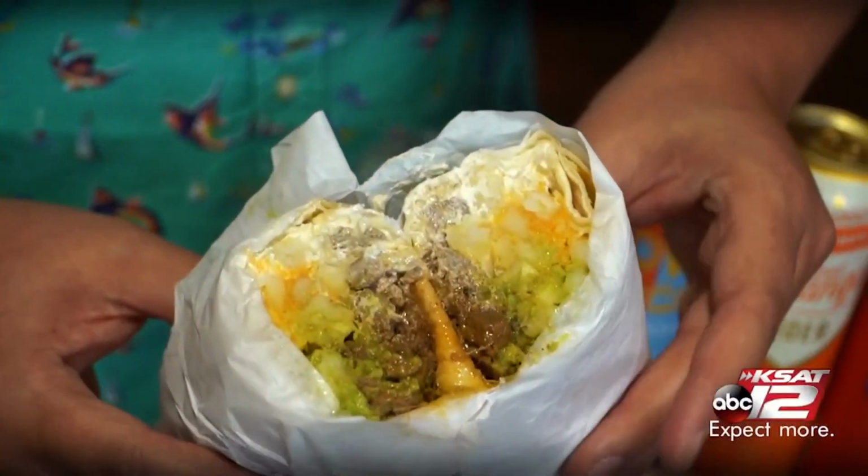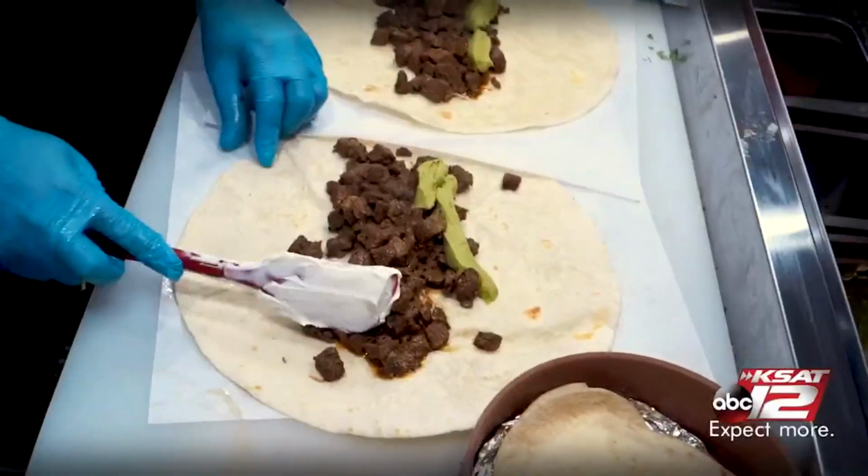I mean, just look at that. Now, what's inside the California burrito? California burrito, we start off with a lot of carne asada.